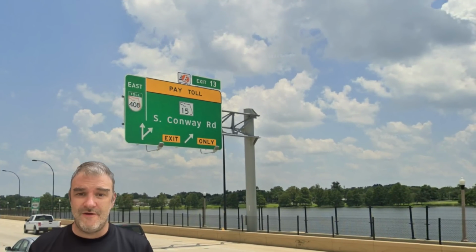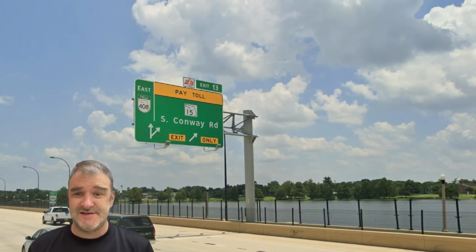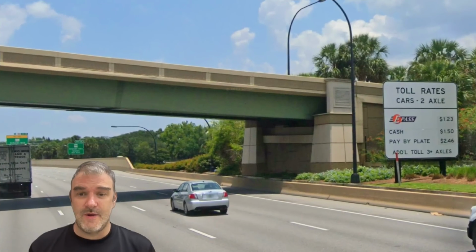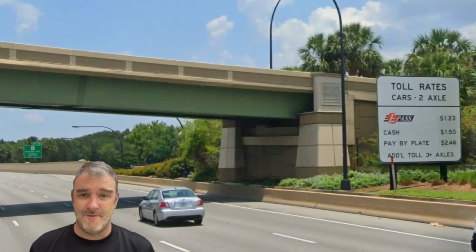We are meeting Florida Highway 15, which is Conway Road. At this exit, you would have to pay the toll as you leave the exit, and we're going to have a toll coming up for the main line soon. And here we go, we're going to have another $1.50 cash for the mainline toll and different amounts for other ways of paying.